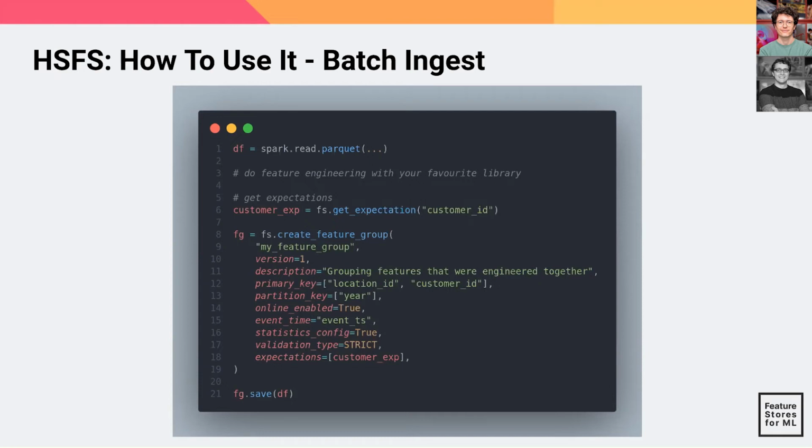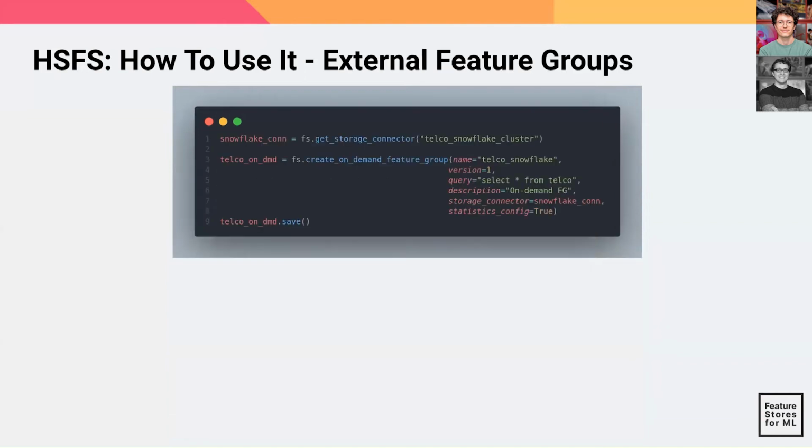Yeah, and finally, to save the previously engineered data frame with the features to the feature store, you simply call fg.save with the data frame. This is the first time you create the feature group. The next time you want to ingest data, you would basically swap the create feature group by a get feature group, and then call an insert method instead. So if you have a job that's running, for example, every night, you would simply get the feature group in a job and then write the engineered data frame to it, or insert it to it. This is the batch ingest.